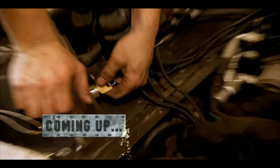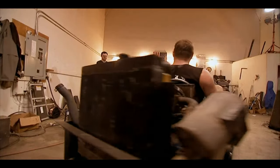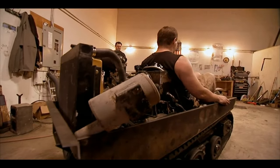It's an adrenaline junkie thing. And that's what makes testing these vehicles exciting, because you never know what you're gonna get. It's kind of like a box of chocolates.